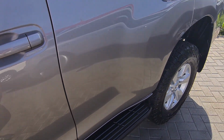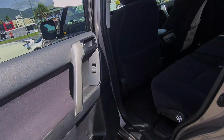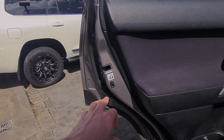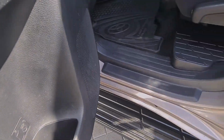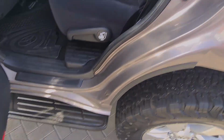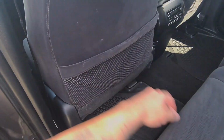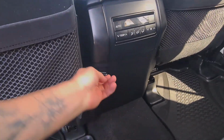So rear door as well, looking very clean. No window tint on these guys, but we can get that done in-house if you're interested. Child locks on both rear doors here for you too. Again, like I said, you got those Prado genuine mats the whole way around, bit of storage in the middle there. Aircon controls on the back here for the kids as well.